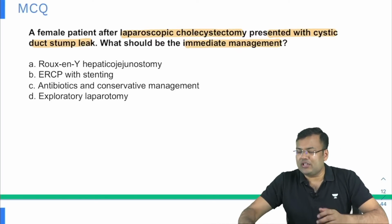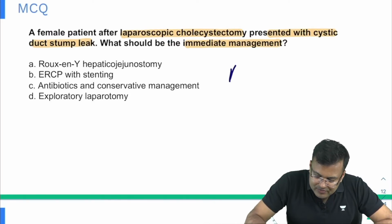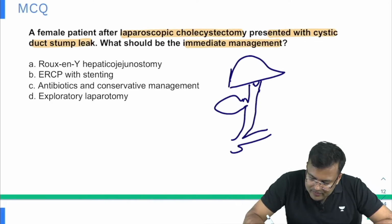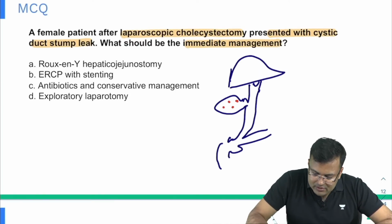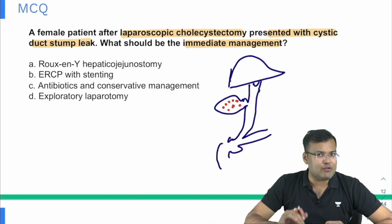Nisi. Let me tell you the concept. It's very easy to understand. Have a look. Imagine this is the patient. This is the liver. This is the gallbladder. This is the bile duct. Clear, guys? Now, lap cholecystectomy was done. Why? Because this patient was having multiple stones in the gallbladder. That's why lap chole was done.